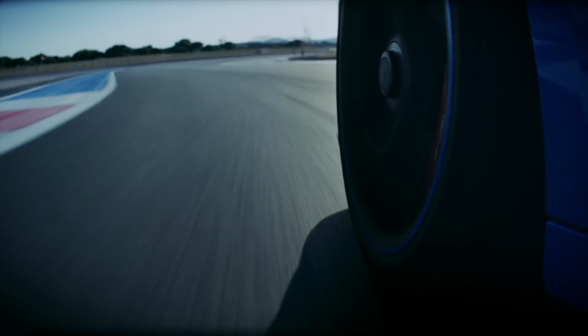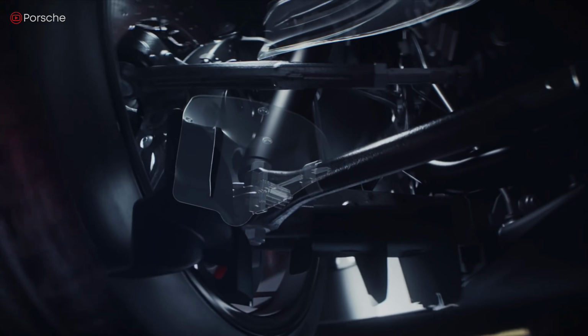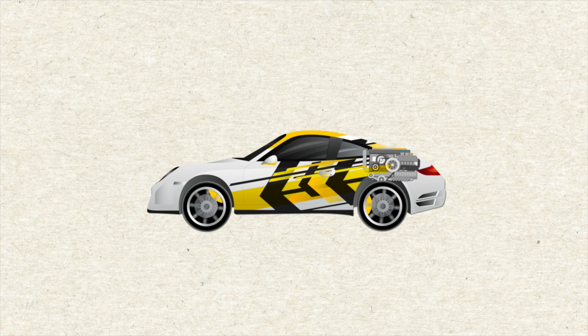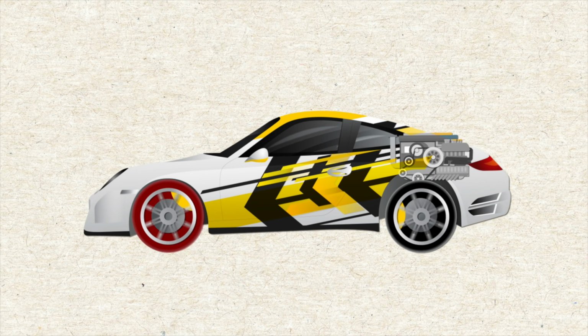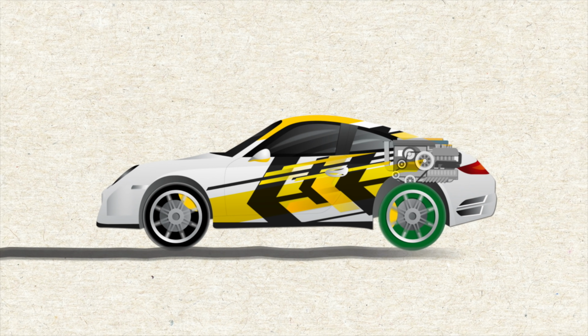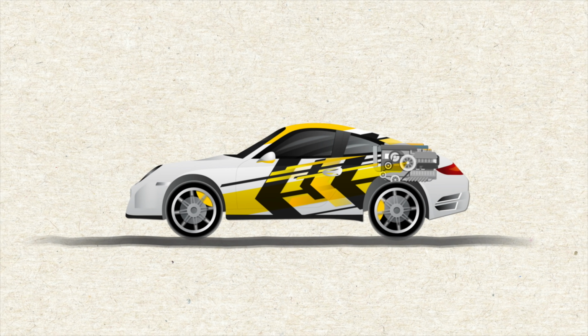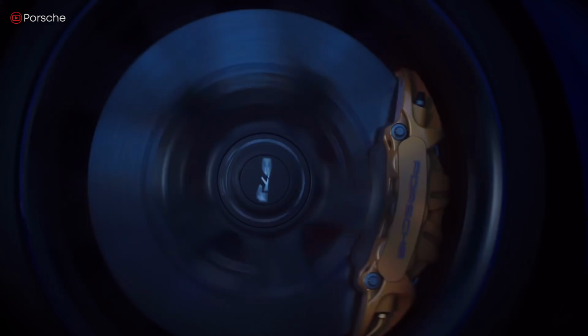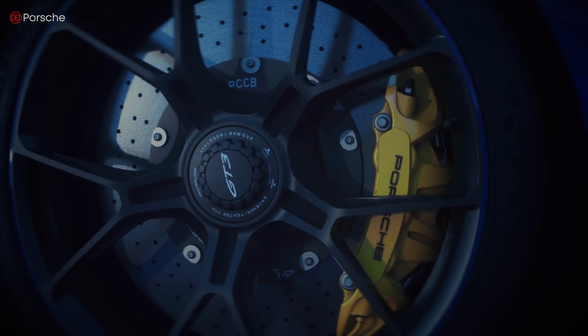You also get exceptional braking performance on rear-engine cars because the engine weight is above the rear tires. When you decelerate, the weight of the car gets transferred to the front tires, while the weight of the engine retains pressure on the rear tires too. This means all 4 tires get involved when you brake, not just the front ones. So you have great acceleration and braking with a rear-engine car.